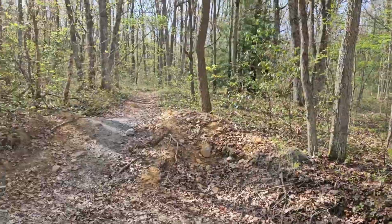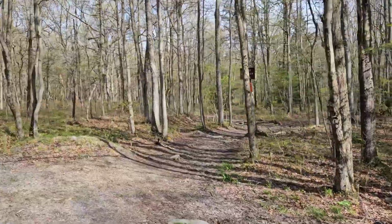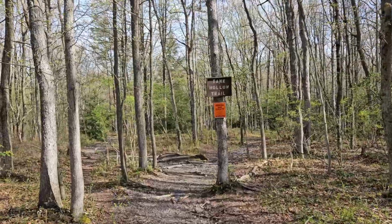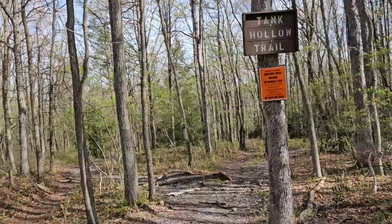There's a little side trail. But anyway, here we are. And they put up a sign since I've last been here. So now it's very conspicuous, the Tank Hollow Trail. Let me just pause this and get a picture of that. All right, so got a picture of that for the website.